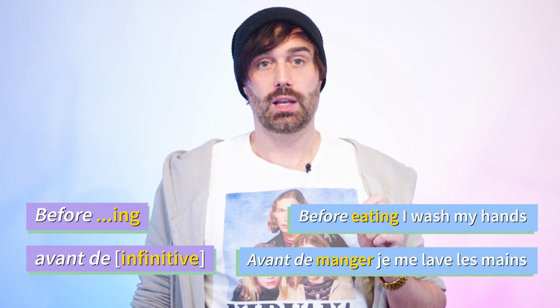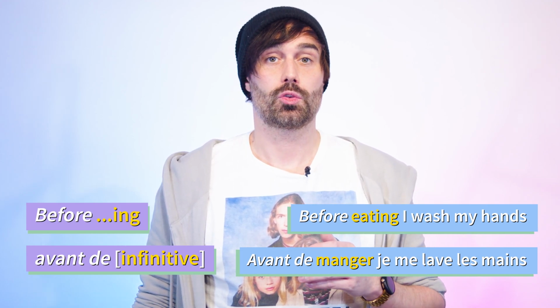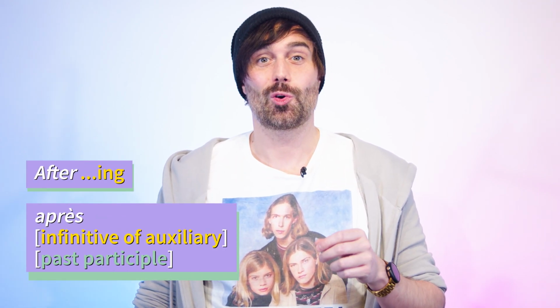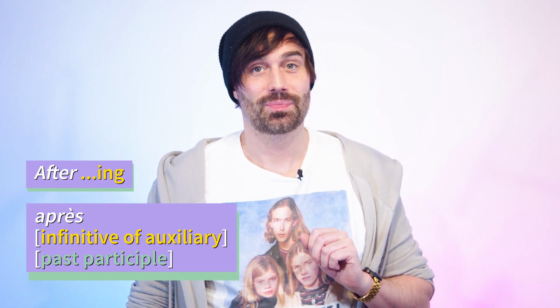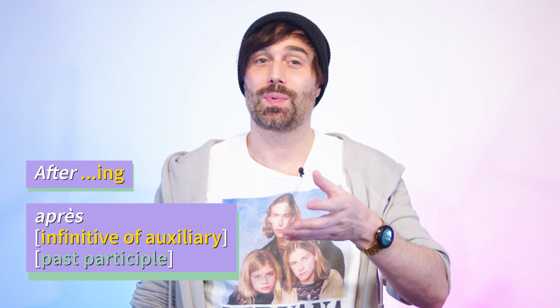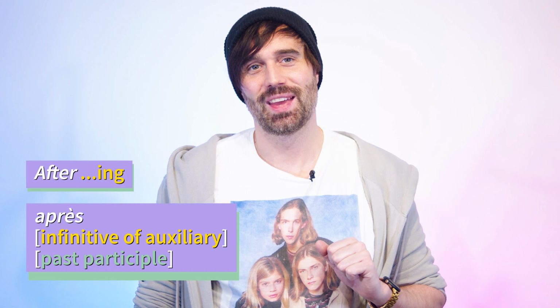So before eating becomes avant de manger. So far, so good. There should be no problem here. But when you say after and a verb ending in -ing, this is where it gets a bit tricky in French. Of course, you all know your passé composé very well, so this shouldn't be really hard at all.